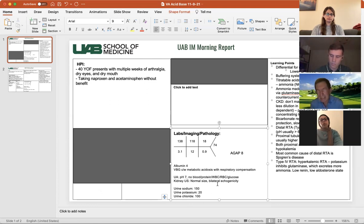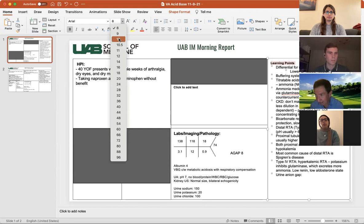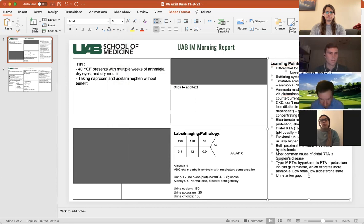So let's explain the idea of the urine anion gap. So we have three main cations in the urine and one main anion. Now, there are others that we're not measuring here. So we have urine sodium, urine potassium, and urine ammonium. Those are the cations. And urine chloride is the major anion. In general, the cations will be a little bit larger than the anions.